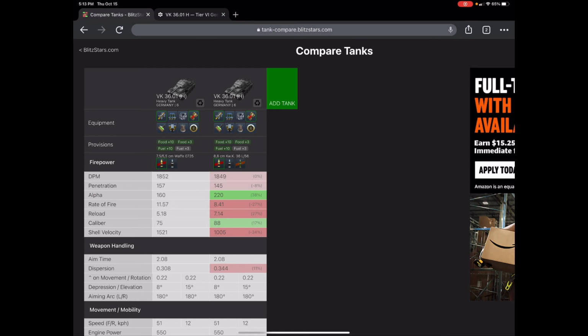You can see on the left-hand side we have the WAFA, the cannon I generally prefer. On the right is the derpier of the two, the KWK, the 88mm, 8.8 centimeter. Right away you see that the DPM is essentially the same with the AP, with a pen difference of about 12. Alpha difference is significant. The alpha is much better for the derpy gun.